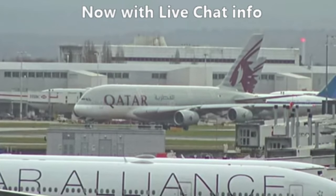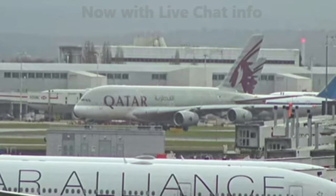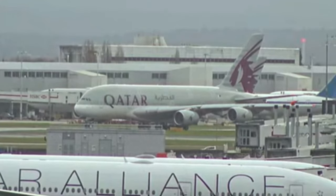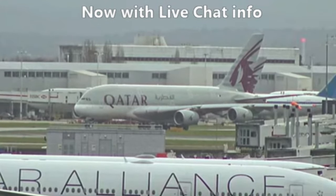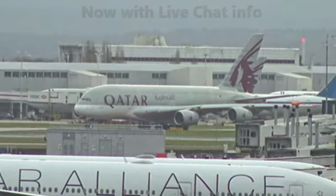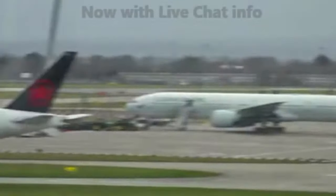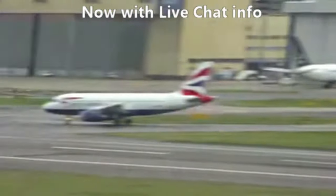There's the United Airways Sun Alliance plane. There's the Qatar. There's nothing going on with it, is there? There's no fire trucks or anything around it. It's just sat there, all ready to go. It's not moving at all, so I'm not quite sure what they're up to. Anyway, let's go back to the active runway.